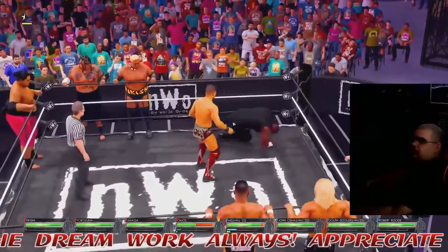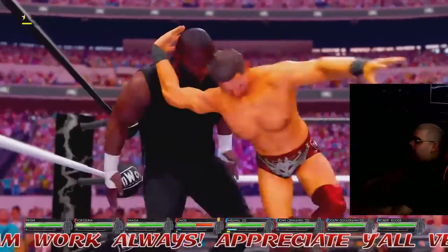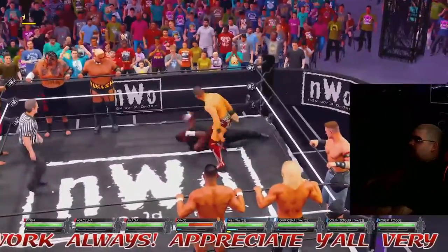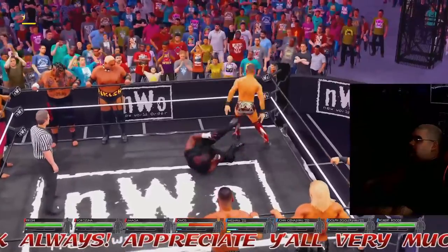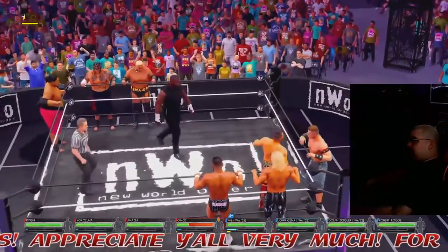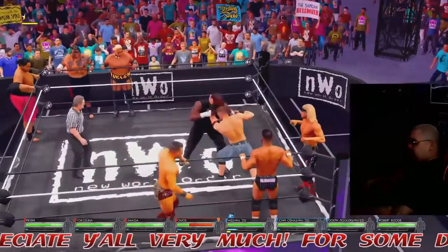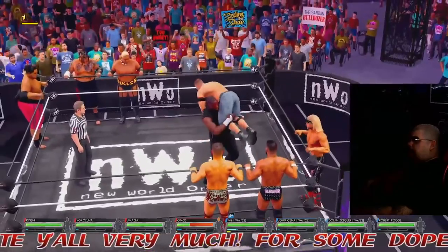Yeah, so I don't know if you can see very well, but on Miz's trunks, you can see the NWO logos on the sides. So yeah, pretty much everybody except for Bobby Roode is matching up as far as the NWO color scheme is concerned.